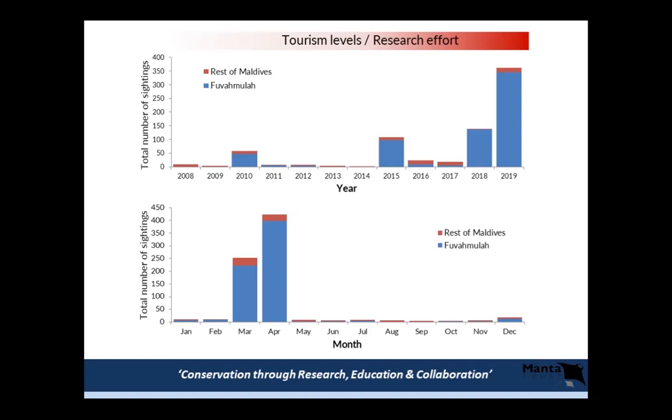And in terms of monthly sightings, so the bottom graph, that's all of the year's data all lumped together. And you can see that there's a clear peak in kind of March, April time, where we're getting a lot more oceanic manta sightings than in the rest of the year. So something's happening between March and April where a large number of oceanic mantas seem to be turning up around Fuvahmulah Atoll.